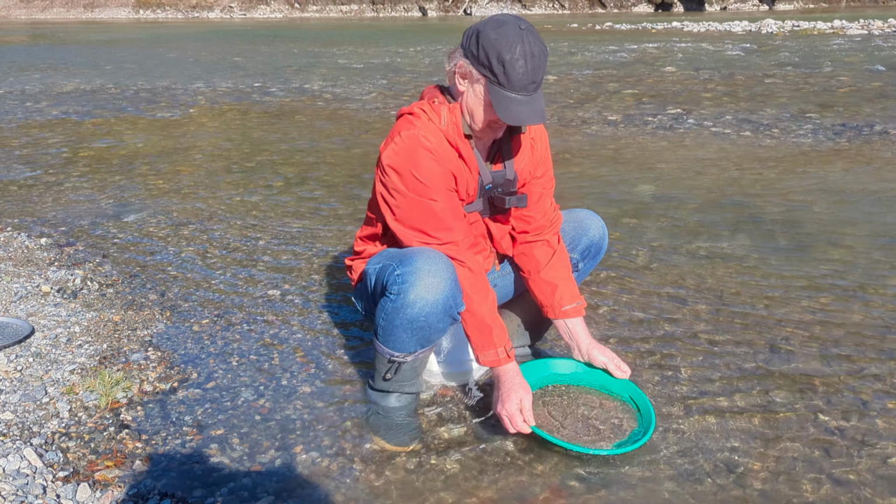Still looks like a good spot. There, right here. Little hole here. Right down in here. If I was gold, I would live here. Let's see what's in that pan.